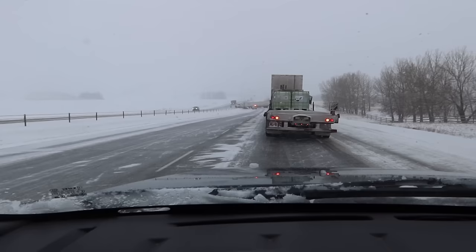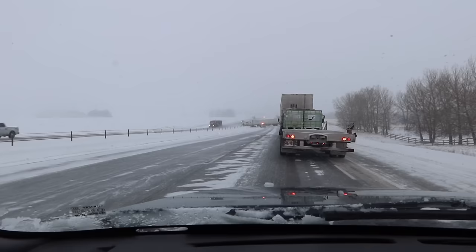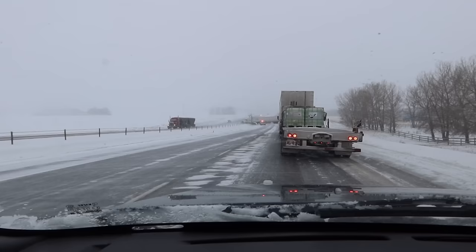Olds College should be about just under 2 hours away. I'm at the 2 hour mark, and I bet you it takes me an hour and a half to get there yet. So the lovely roads of Alberta in March.